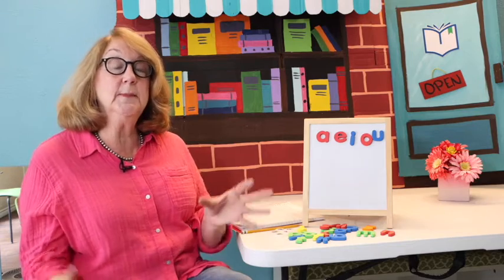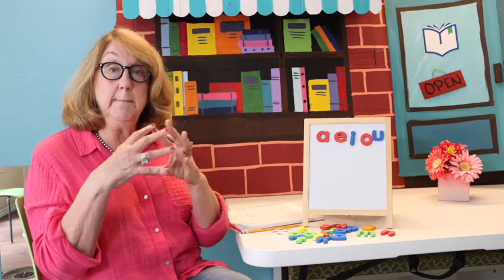There are four skills needed for this to occur. The first one is your child must know the names of the letters of the alphabet, and your child must know the sounds of the letters of the alphabet. And then here comes the third one that we're going to talk about today, and that is your child must be able to blend or combine those sounds to actually be able to read the word.